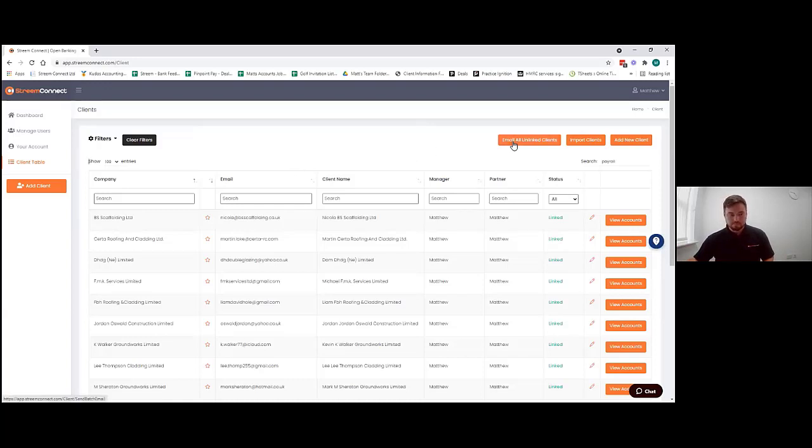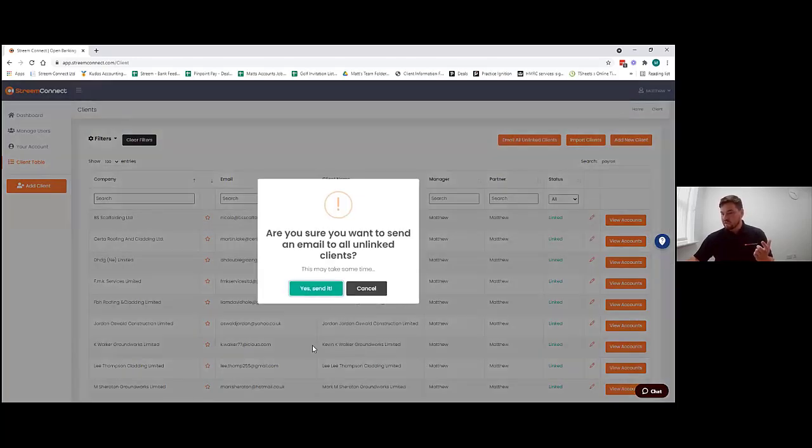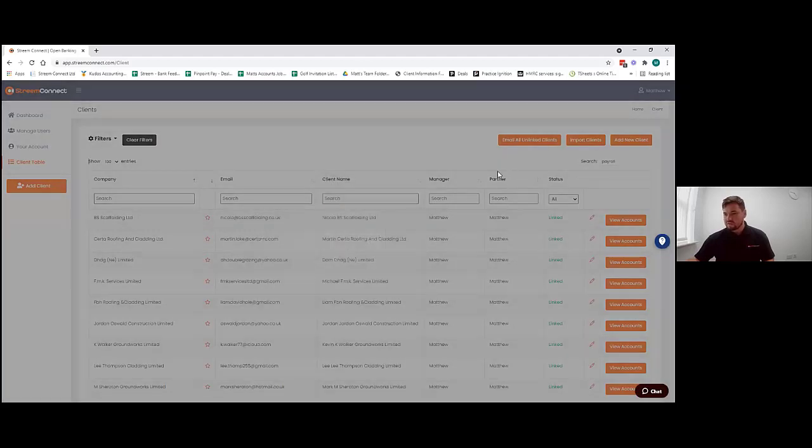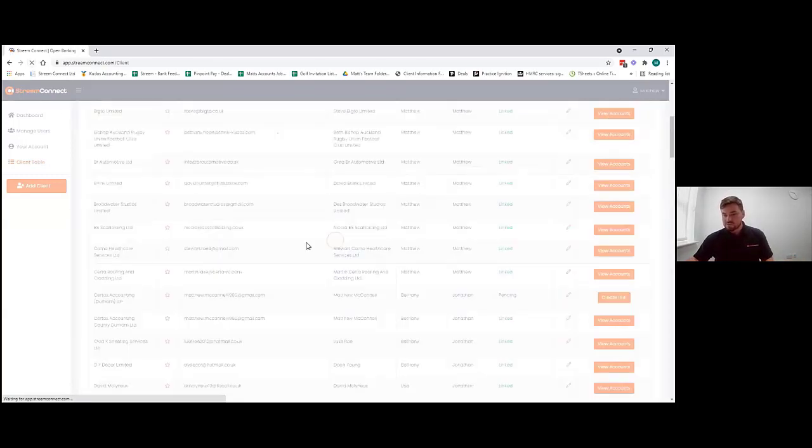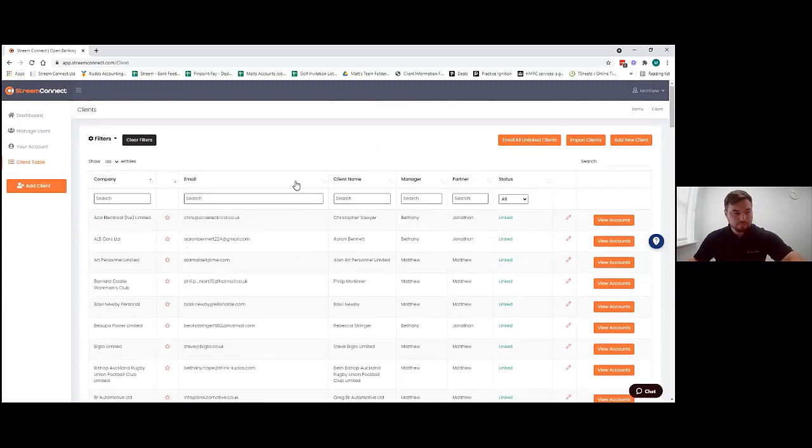And the final one, which is to do with the automation, is email all unlinked clients. So I've only got one which is unlinked, I believe. If I just press yes, send it. So all my clients which aren't linked there, they're going to get emails to basically ask them to relink or link up their bank account. There's a few there, so we just send them. So the next point is what data do we get access to?